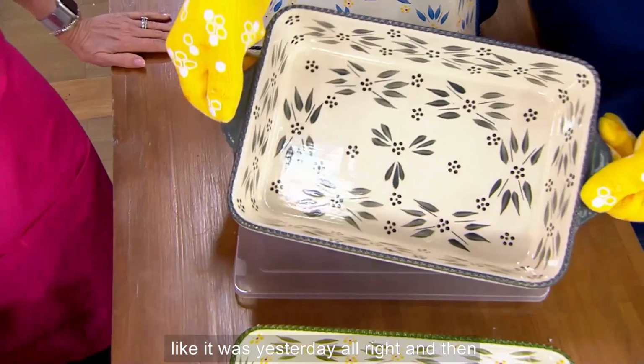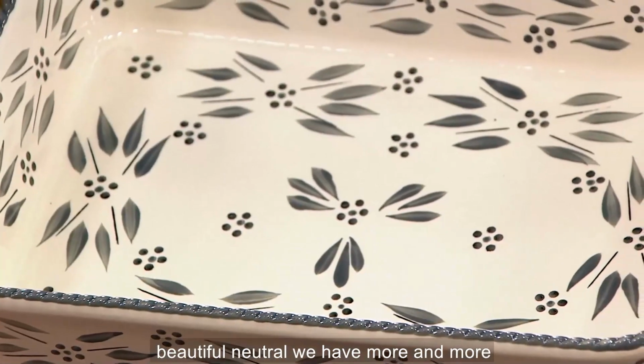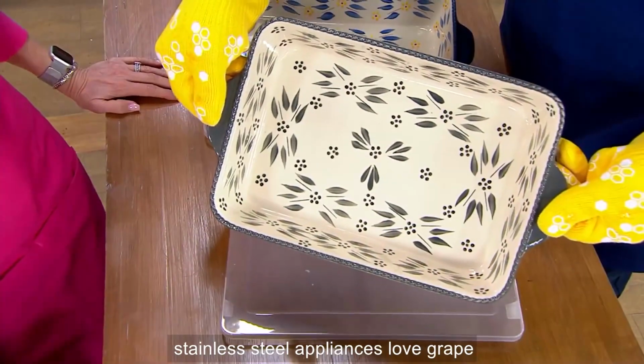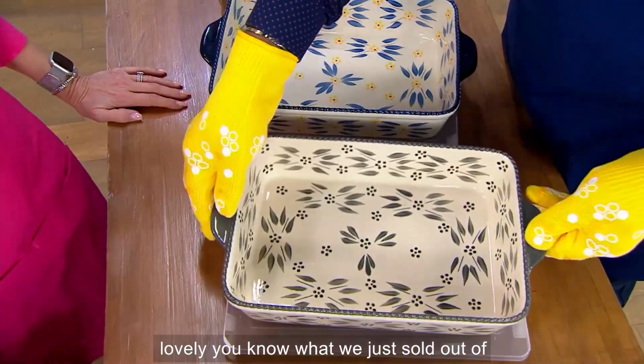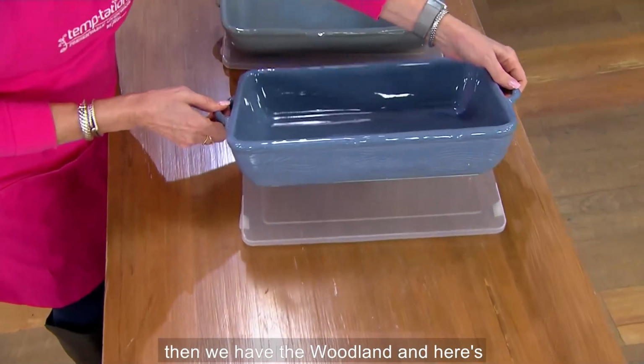And then here is the gray. Look how beautiful, a beautiful neutral. We have more and more people doing grays in their kitchen. Yes, stainless steel appliances. Love gray. Lovely. You know what we just sold out of? Blue. Blue is gone. Let me hand off the blue Woodland, and here's that slate blue.